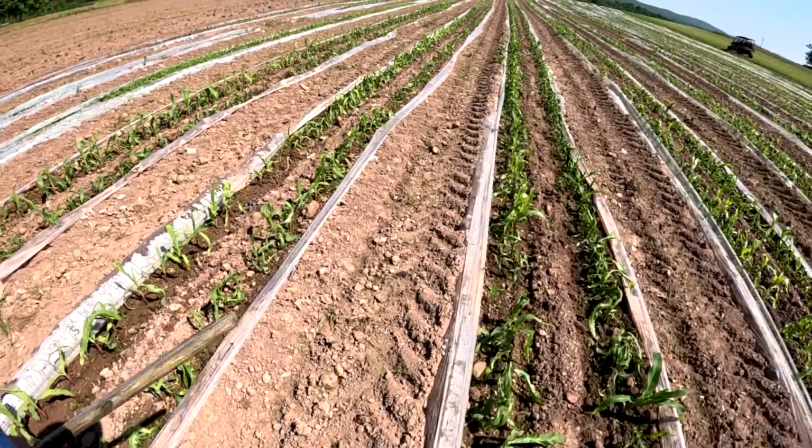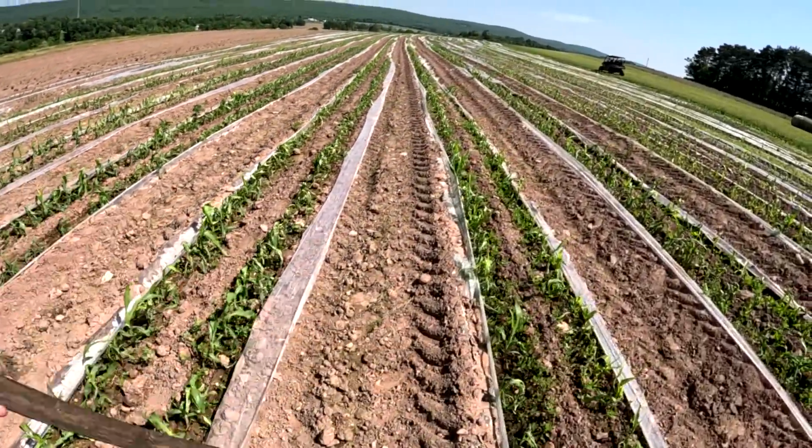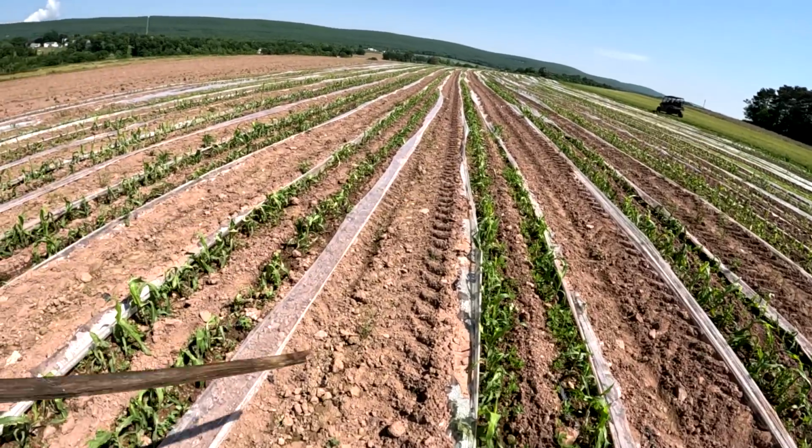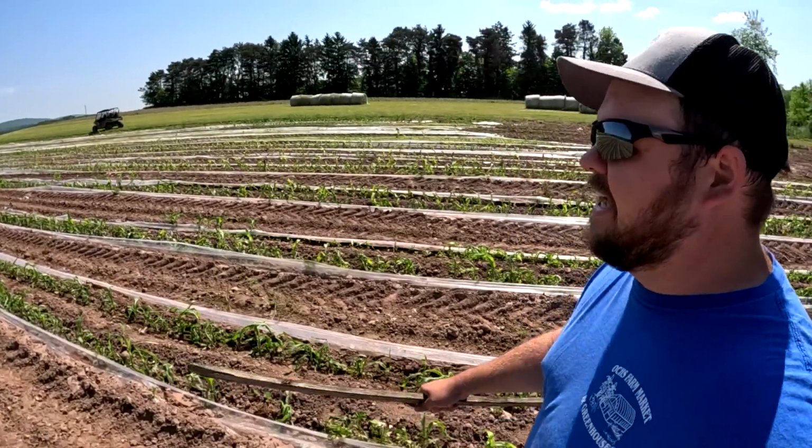This isn't taking too long, which is a nice thing. Most of this mulch has already blown off, but in the few spots that I do have to help, it isn't too difficult to get it off. The fact that we're going to have early sweet corn because of this planting method is such a bonus.